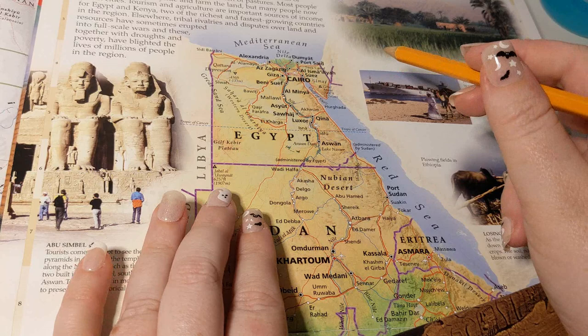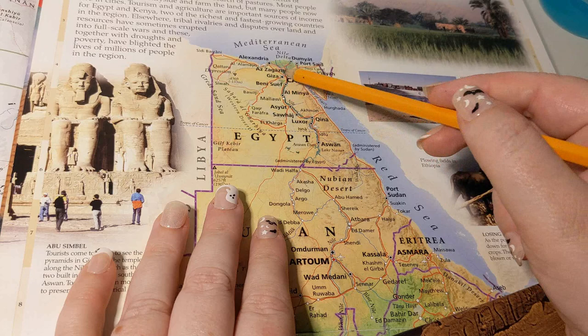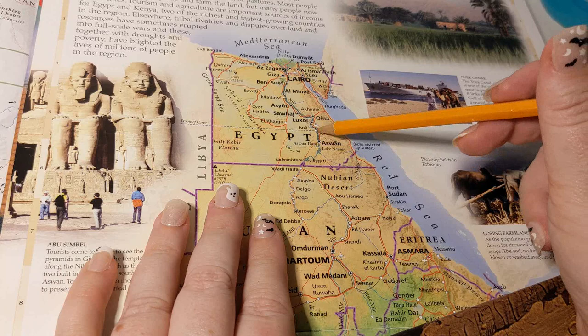Let me see if there's anything else I needed to mention. Let's see. Not so much. You can see the Gulf of Aqaba right there. The Nile flows out to the Mediterranean Sea. Very important because, you know, you think when you look at a map that rivers always flow in this direction, but the Nile flows in this direction.